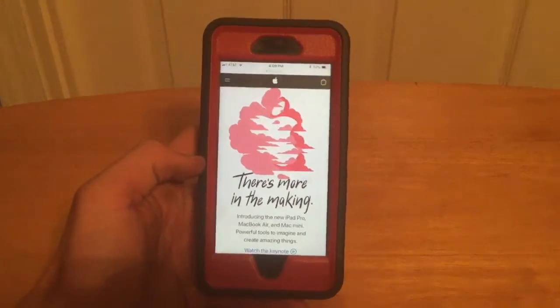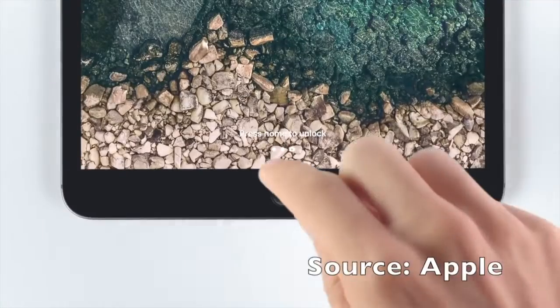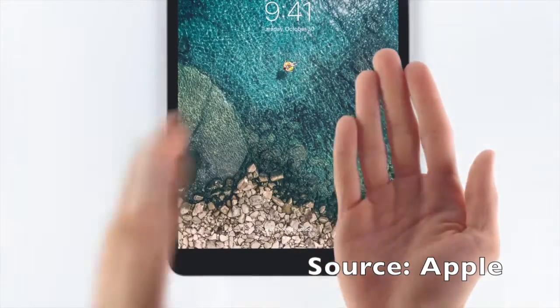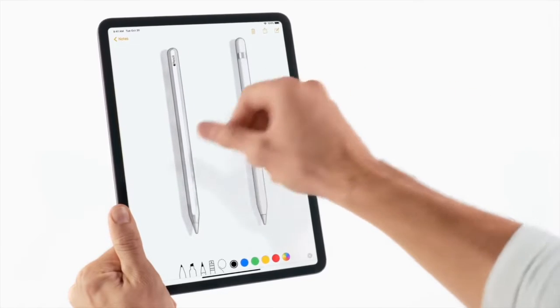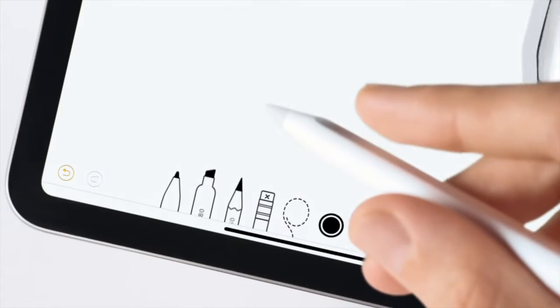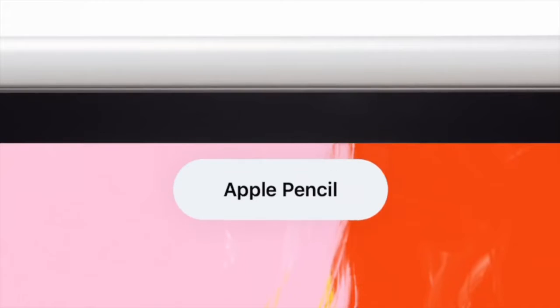So, let's get started. Starting off with by far the biggest announcement at the event, the new iPad Pro, and it also has a new Apple Pencil that you can use with it. It comes in two sizes, an 11-inch and a 12.9-inch, and you can get up to 1 terabyte storage capacities.